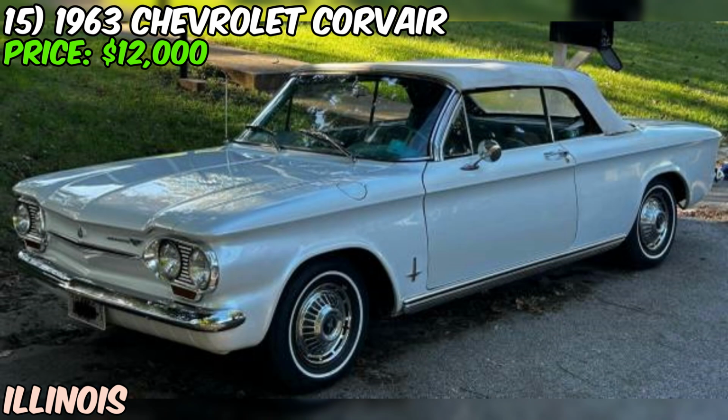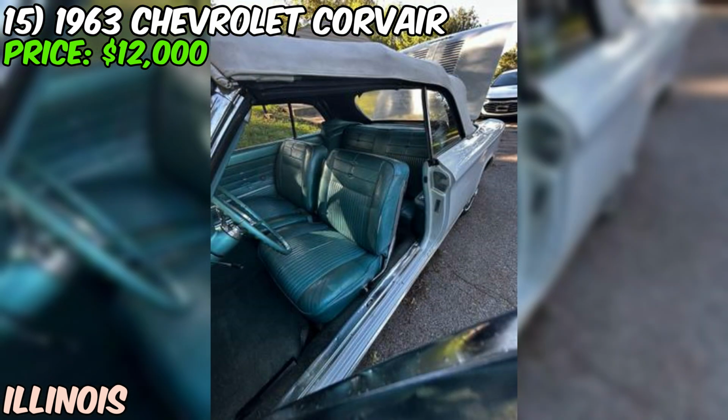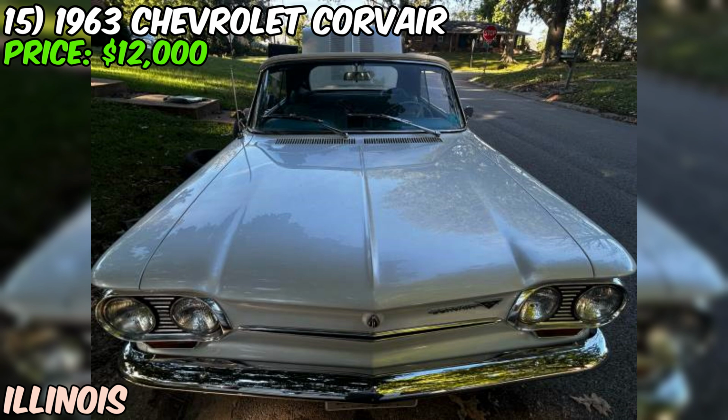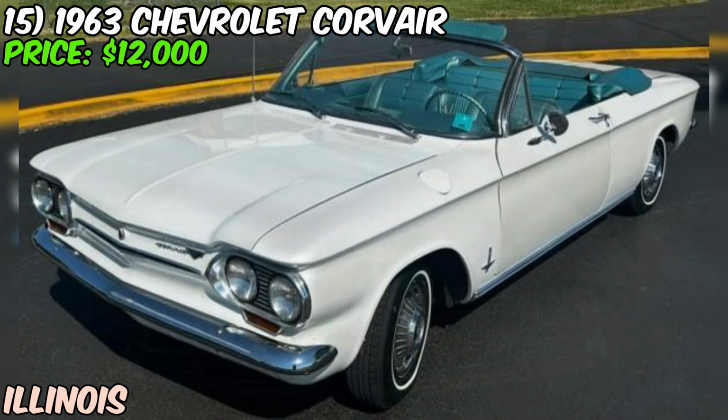First things first, let's talk about what makes this Corvair so special. Under the rear hood, yes, you read that right, you'll find a flat-six air-cooled engine that's paired with a 2-speed Powerglide automatic transmission. This unique mid-engine design was a real innovation back in the 1960s, and it's part of what makes the Corvair such an iconic car.